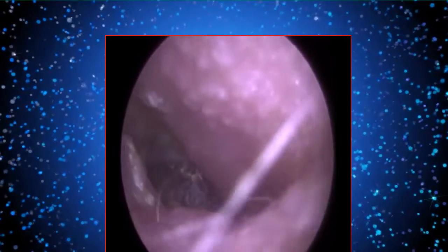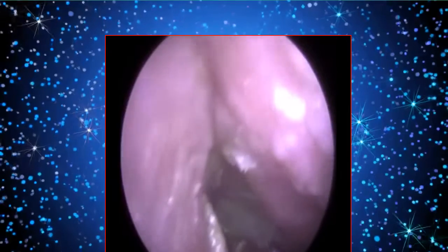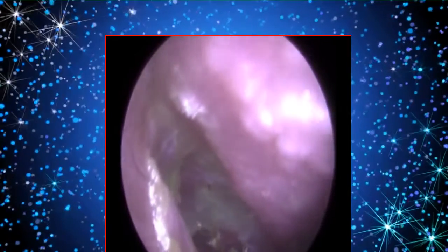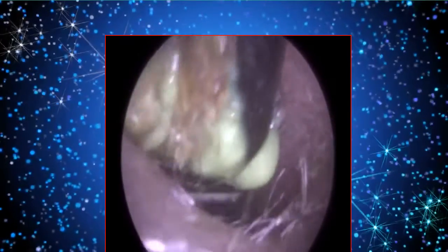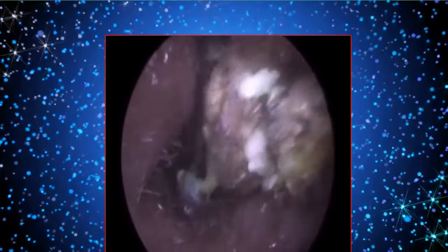Yeah, and eventually it was the only instrument I could use. And here we are, so I almost touched the eardrum, I had no choice, and I did pre-warn the patient it might be a bit uncomfortable, but actually when I approached it, I just dug it in, so I wasn't making contact with the eardrum. If I went any further I would have just dug it in and pulled it forward. You can see it's a bit yellow and greeny, it's really smelly.